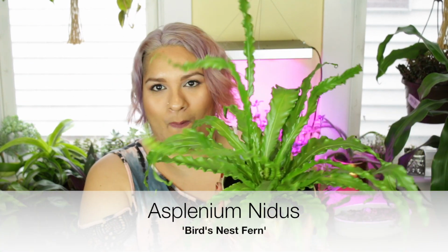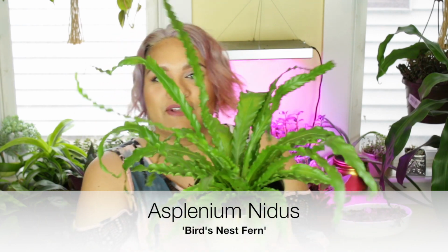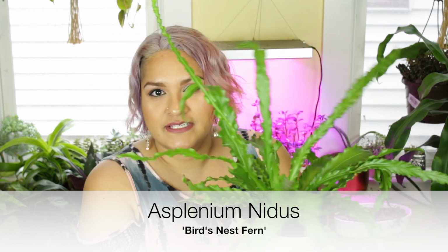The first plant that I'm going to be talking about is this bird's nest fern. So yeah, let's talk about this girl because she is beautiful. I got this plant because I think I heard from Garden Answer that it was an easygoing plant. And I have to agree. It's very easygoing. It looks great. It's one of the few ferns that I can keep alive because they can be very, very finicky. They're very, very good plants.